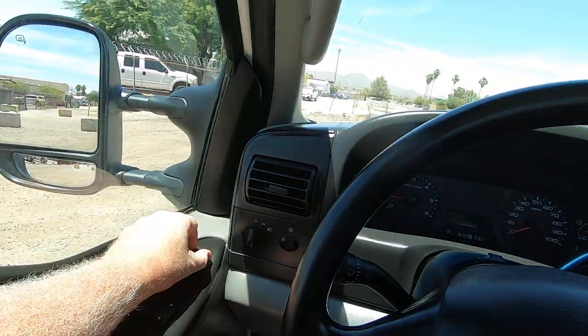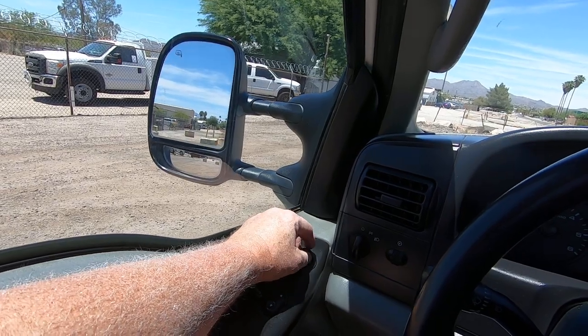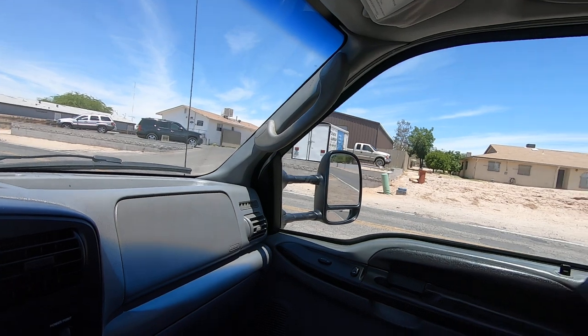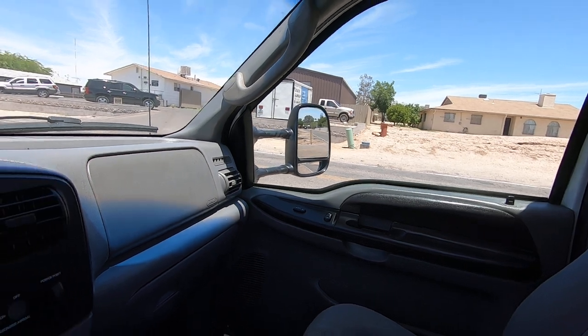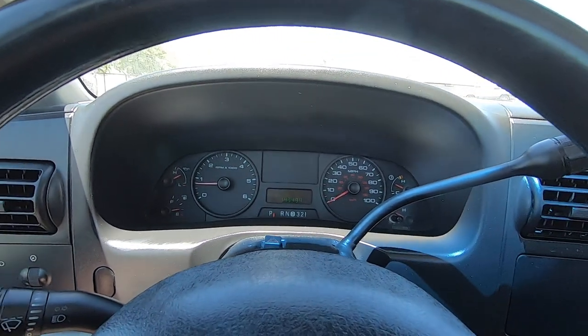I want to check the mirrors too. If a mirror goes, or a power window goes, or the radio decides to take a crap, or even if it needs an ejector or something like that, you saved a bunch of money. So use your money that you saved to fix it.